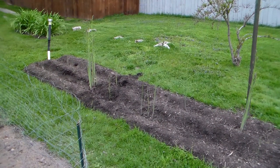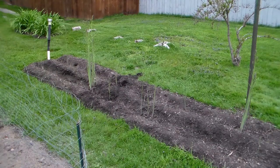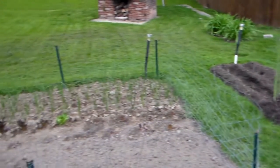I think I'll just be happy with that. I was thinking about maybe picking up another bag of them out at the lawn and garden place today, but I said, 28 of them will be good enough. And that's the way we're gonna go with them.